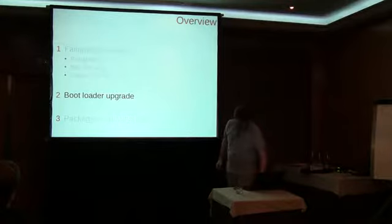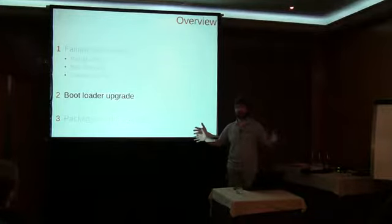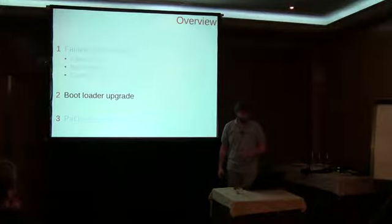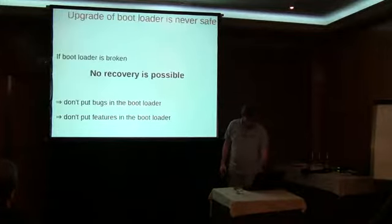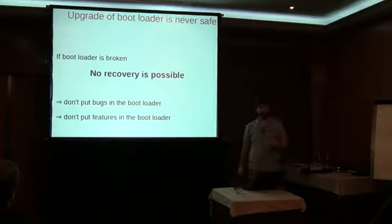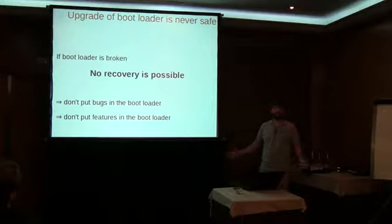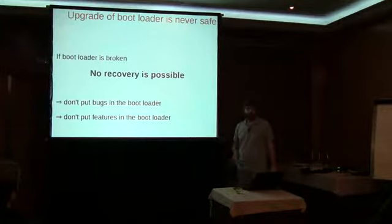Now, up to now, I've always assumed that we're upgrading the firmware itself, which is also what we will usually do. However, sometimes it may be necessary to upgrade the bootloader. So how do we do that? Well, we don't. Because if the bootloader is broken, then nothing will work anymore. So upgrading the bootloader is impossible to do safely.